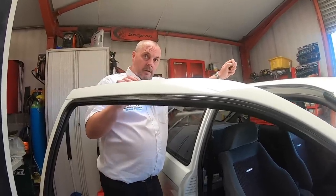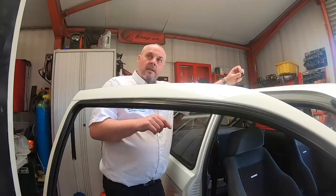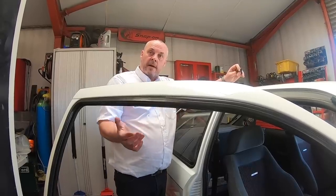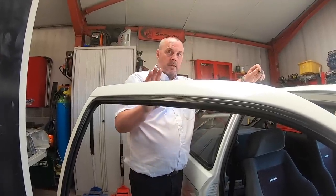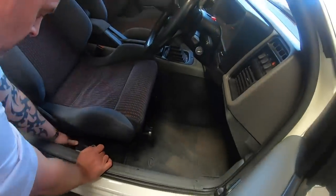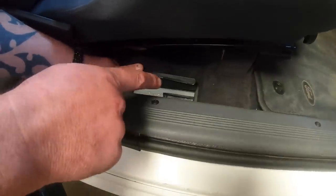Saying that, if it has been reshelled, the chances are it will be stamped down, because the only people that had the stamps to stamp them in reverse was the factory. So if a body shop re-stamped it, we had no option but to stamp down. But there's an easier way to tell. This is a perfect example of an original factory one because it is stamped up, which means that is 100% genuine.